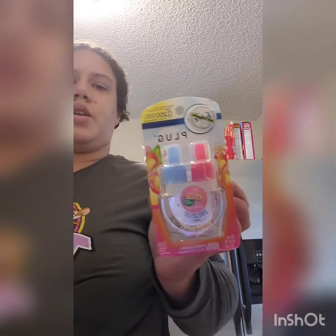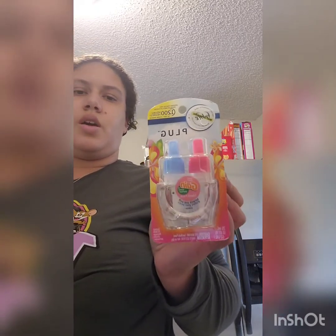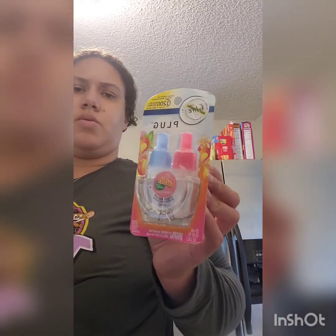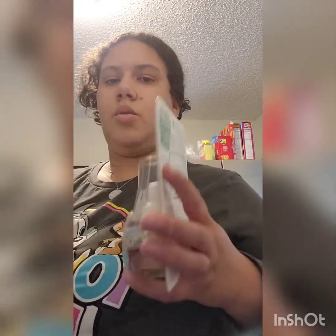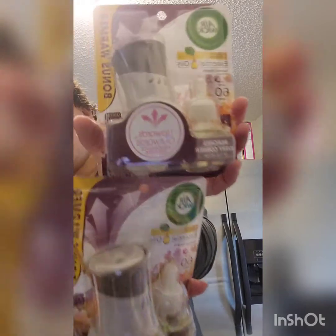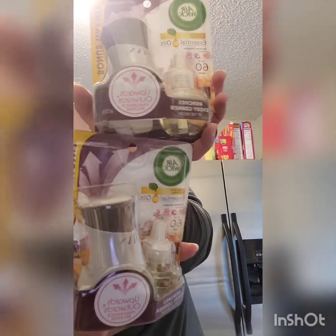And I ended up getting these too. And these were on sale. They usually cost like $5 a piece, but I got them basically buy one, get one free too. And then this is some more of the ones I got. So I be stacking up on these, especially. Only $1.85. That's not bad, because some things usually cost like $3 and some change.